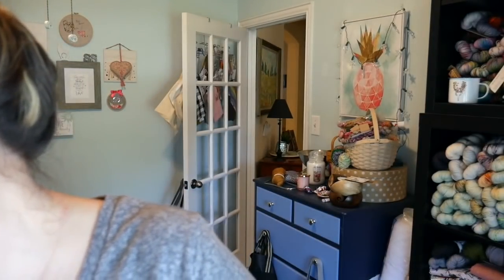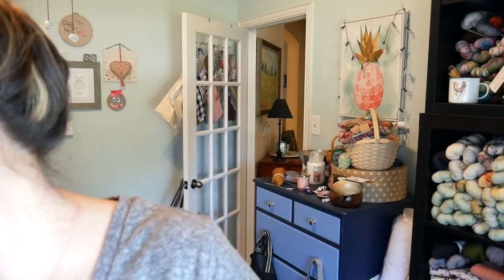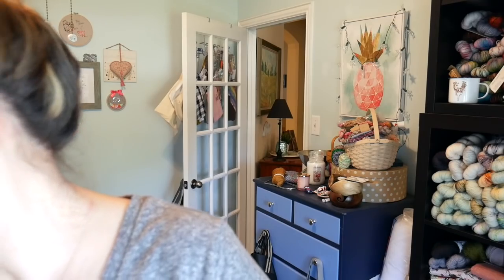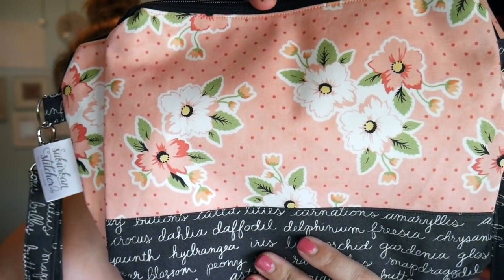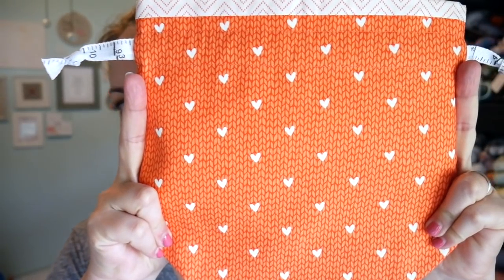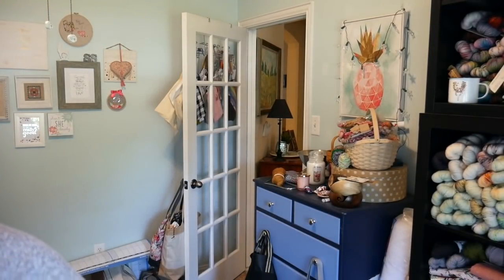I have some of the pink florals. Let's see. And that one I know for sure sold. This pink floral. And that's it. So many bags. Oh, I have this drawstring as well. I think that one's still in there. There was just one of those left. So lots of drawstrings. It's exciting. Those are in there now.